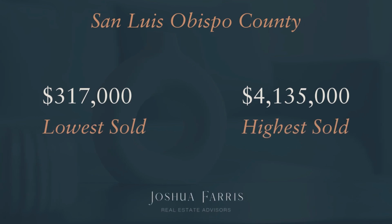With that median sales price of $884,000, we saw a high of just over $4 million. $4.135 million was the highest sale for the last 30 days, and the low was $317,000 in Atascadero. So we've got a lot of options here for San Luis Obispo County, from luxury oceanfront homes, luxury ranches and estates, to entry-level condos that are not going to break the bank for you, and they're going to be a very affordable way to get into the real estate market here on the Central Coast. So we've got something for everybody and everybody's budget.